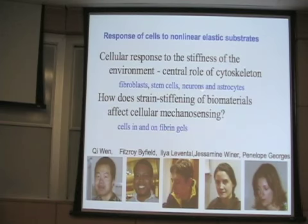And one of our interests has been looking at the effects of soft materials in the central nervous system, because this is one of the softest places in the body. And here there is a so far unique mechanical response of neurons that makes them different from all other cell types. So in principle, we'd like to understand how this happens.